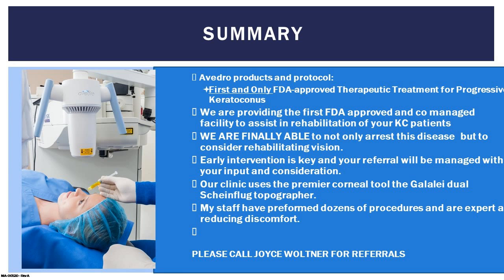Early intervention is key, and the earlier we capture you under this device, the sooner you arrest and can start to get back the vision that will most likely be your vision for the rest of your life.